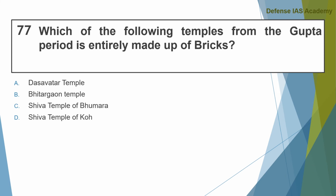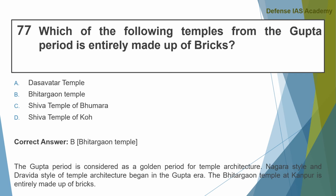Question 77. Which of the following temples from the Gupta period is entirely made up of bricks? So the answer is option B, Bittargaon temple. The Gupta period is considered as a golden period of temple architecture. Nagara style and Dravida style of temple architecture began in the Gupta era. The Bittargaon temple at Kanpur is entirely made up of bricks.